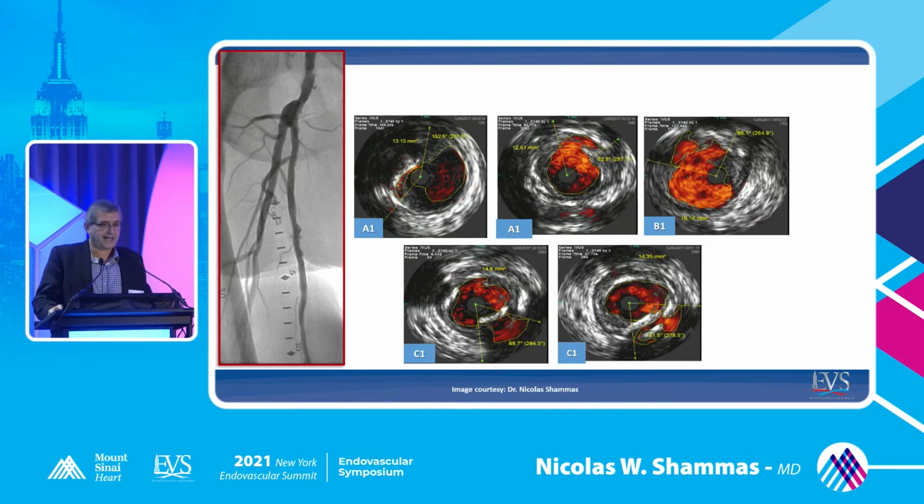So if you look at an angiogram following a treatment, this is a fem-pop segment treated, you see virtually no dissections on the angiogram. When you start looking by IVUS, we have 5 dissections identified by IVUS involving the intima, the media, as well as the adventitia. In other words, perforations, and you just do not see them really on an angiogram.